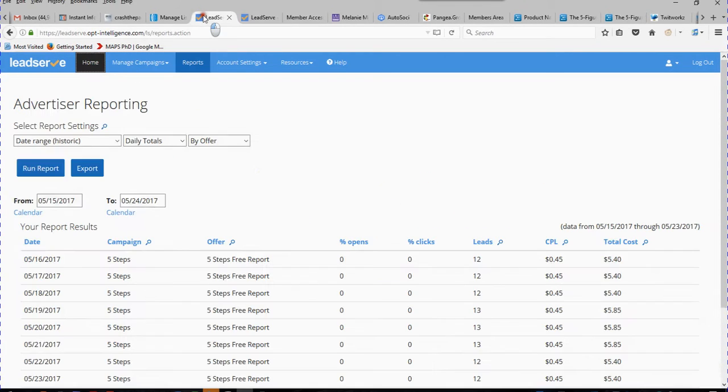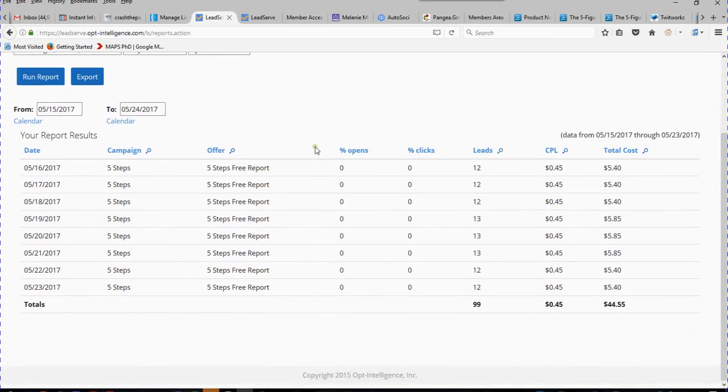And let's see, I saved this report already. I ran this report. It takes a minute to run, but you can see I started the campaign on the 16th of May, ran it up through yesterday, and each day I was getting 12, 12, 13, 13, 13, 12, 12, and they're running right at 45 cents apiece. And you can see it shows you the daily cost and that kind of stuff here.